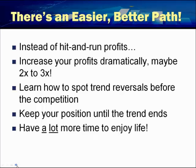The idea is very simple. Instead of taking just a portion of a trend in a hit and run profit, I'll show you how you can double or triple your typical profits in a trade by simply getting into the trade a little earlier and staying in a little longer. Our goal is to identify the beginning of a trend before anyone else and then spot when that trend is finishing up so we can exit safely and bank our profits. In other words, it's about working smarter, not harder.